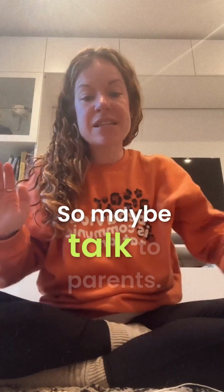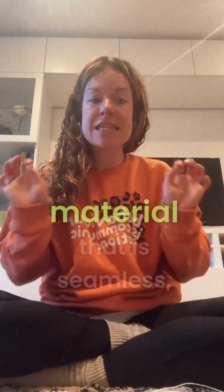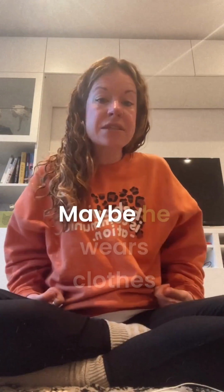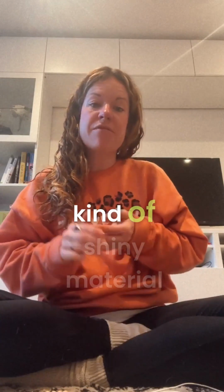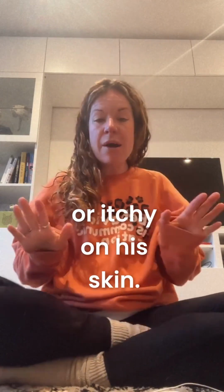So maybe talk to parents. Maybe it doesn't have to be school uniform though. Maybe it could be a kind of material that is seamless, maybe, that labels are removed. Maybe he wears clothes inside out, so the seams are on the outside, or socks inside out. I've seen that before. Maybe it's silk or some kind of shiny material that isn't as scratchy or itchy on his skin. That would be the first thing.